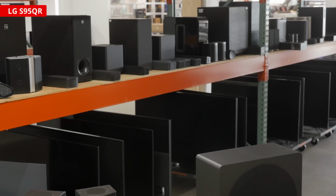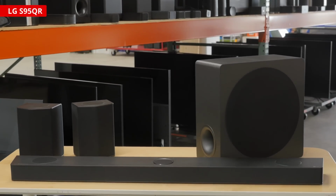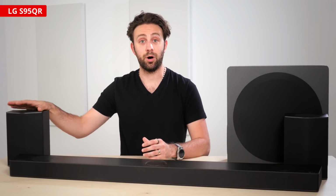Alright, let's get into the highest end bar from LG's 2022 lineup. That's the S95QR. It's a really premium 9.1.5 setup that comes with all of the same features as the other high-end models, like the AI room calibration feature. However, the soundbar really stands out from the rest. It comes with two satellite speakers right out of the box.